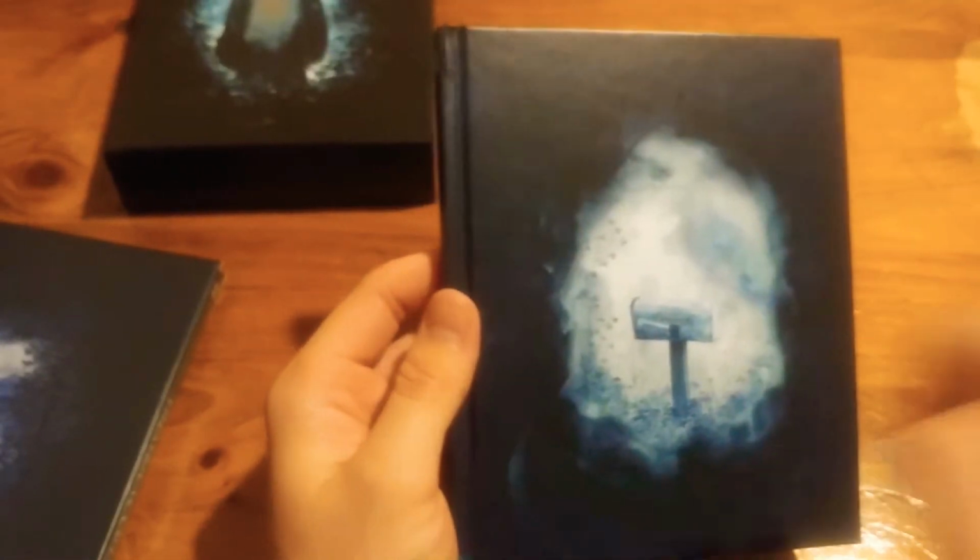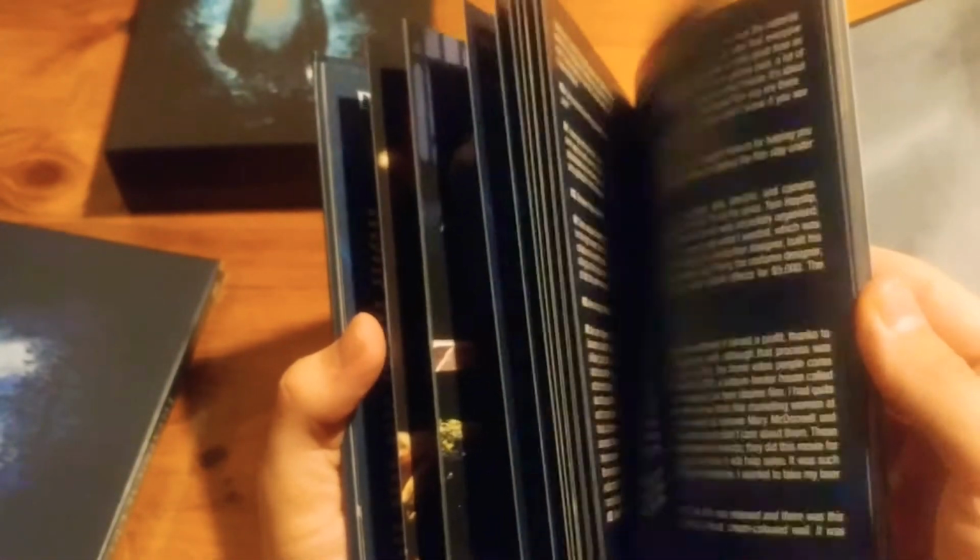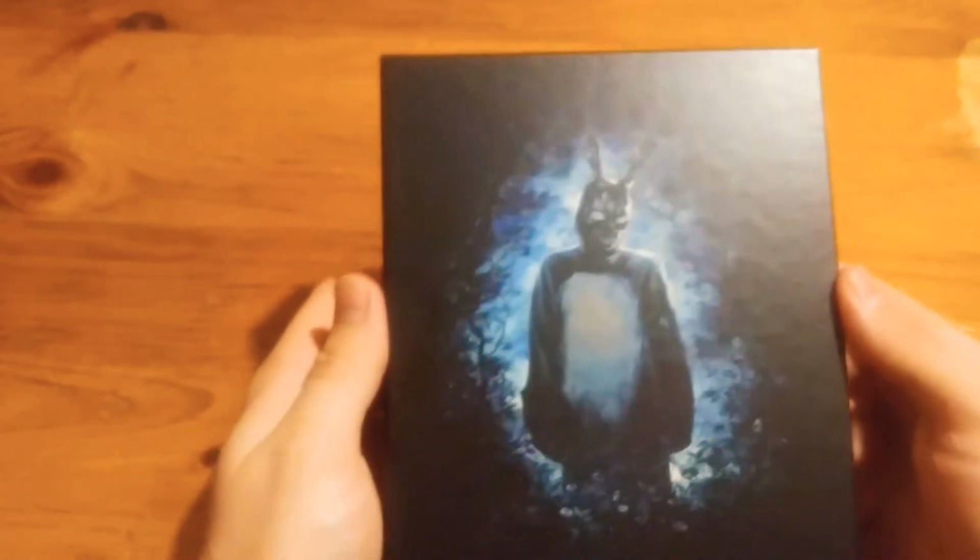Here's the hardcover book about the movie. The movie was a failure originally, and it's one of the most popular cult movies, which gained popularity long after release. And it's a modern one because it's from 2001. It's still kind of fresh. Yeah, Donnie Darko, really nice.